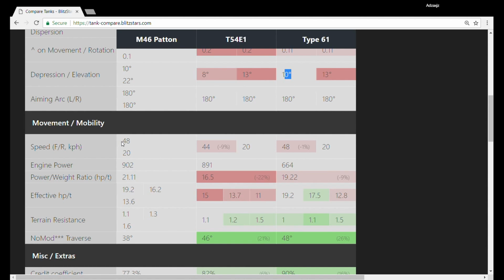Top speed, the M46 Patton actually has the joint best top speed in this comparison. I keep saying it weirdly. But 48 kilometers an hour is a bit slow for a medium, but I mean it's not super slow. 20 in reverse, that's standard. Engine horsepower, you've got 902 horsepower, which means that you have a really good power to weight ratio.